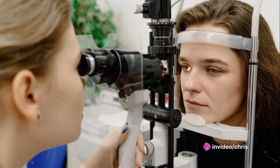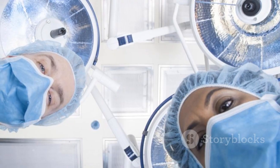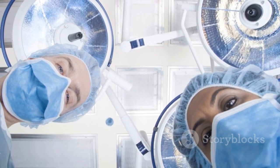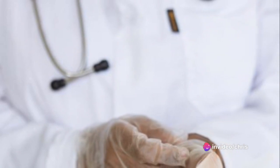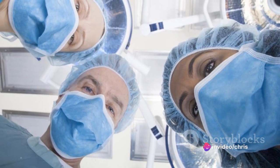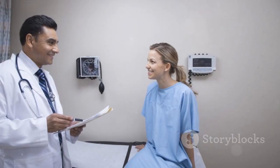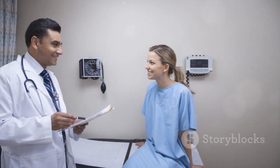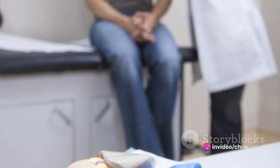In some cases, a procedure called a sentinel lymph node biopsy may be performed. This is especially true if the melanoma is thicker and has a higher risk of spreading. In this procedure, doctors identify, remove, and examine the sentinel nodes, the first nodes where cancer would likely spread. These diagnostic tools and procedures, combined with the patient's history and symptoms, aid in accurately diagnosing melanoma.